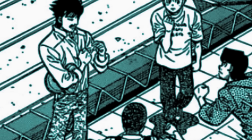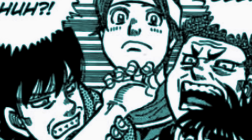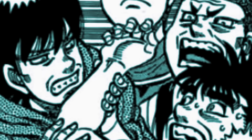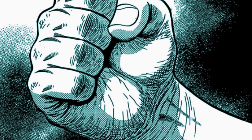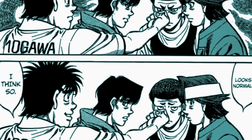He tells them that it's the shape of his fist. Aoki, Kimura and Itagaki inspect his fist, and what we see then is ridiculous. Ippo's fist looks like a brick that saw more action than a warhammer. They look at it and Itagaki says it looks normal. Nothing about it looks normal, you undercard fighter.